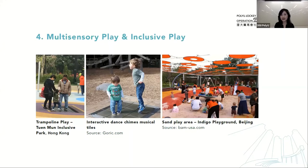And the last one is scent play. That is back to the sensory play idea. People can play together and use different senses. It stimulates people to think, and to stimulate the senses and also their motor thinking skills.